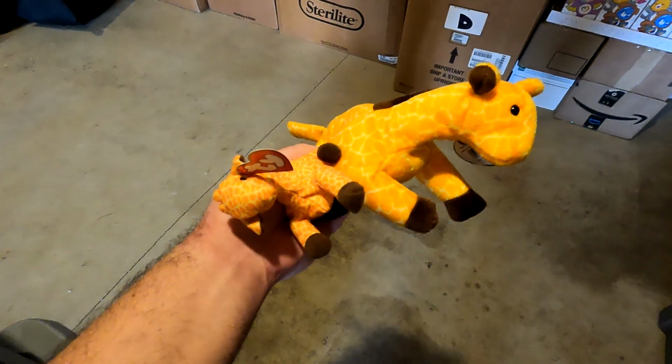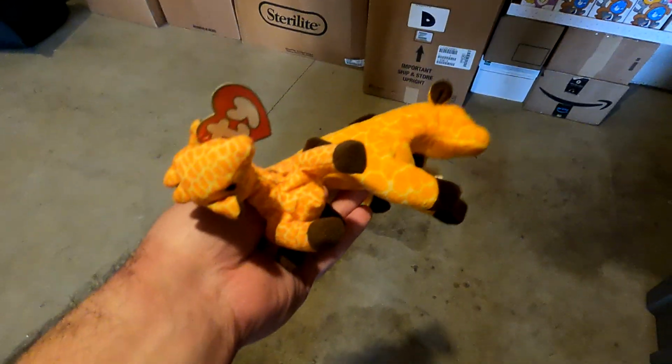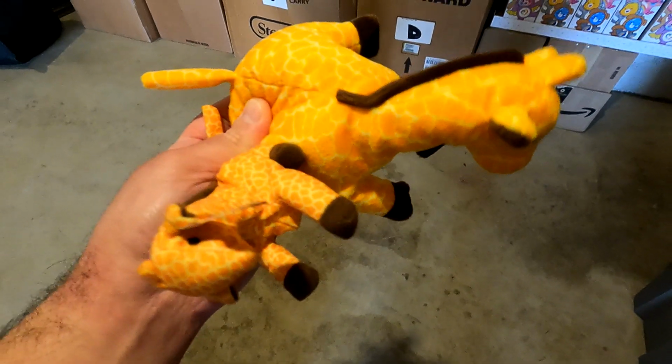And last but certainly not least, we are going down here in A14. All right, and out of A14, we have a 2 Beanie Baby lot. So it's Twigs the Giraffe and the Teeny Beanie all in one. I think these guys sold for like $8 or $9 plus shipping, and I'm more than happy to get rid of them.